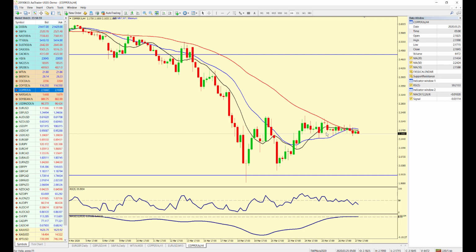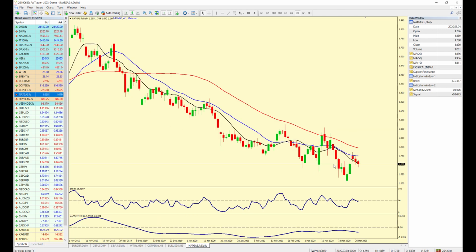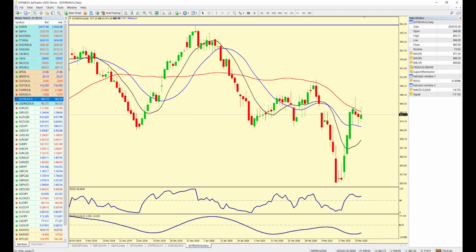Look at how flat this level is here, and look at that RSI heading lower. So all of that so far, tick, tick, tick, tick, tick, looking nice and bearish. Daily also looking nice and bearish. So that looks pretty cool. Natural gas, yeah, there's a potential to head lower. Soybean, too much of a retracement in my view, followed by a rejection candle, then a rejection candle, another candle. It's just too choppy.